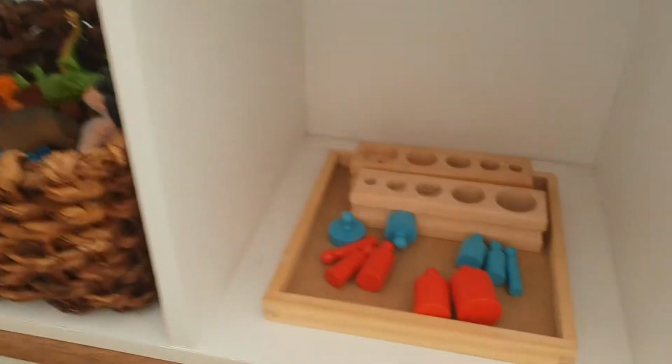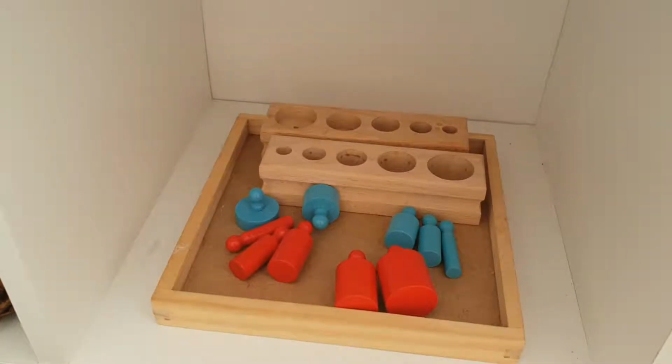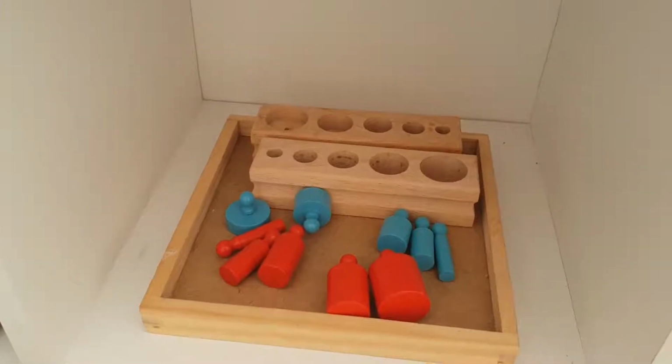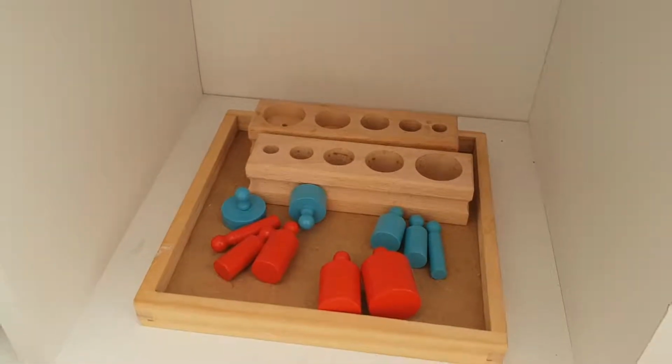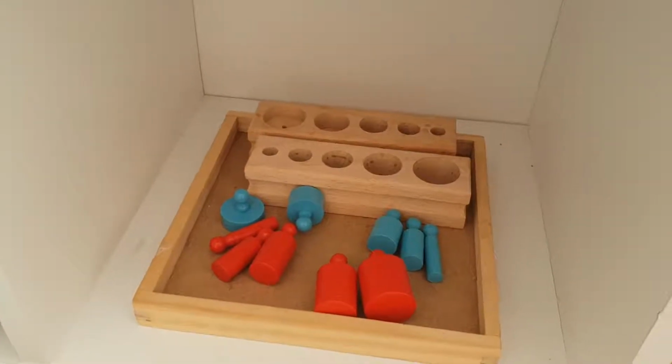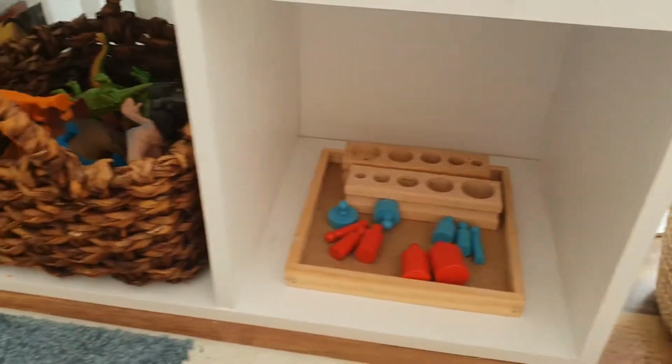And then down here we've got the mini cylinder blocks, which they love playing with. I've got two more colours in the cupboard, so I rotate those and they go by different difficulty. So I'll link those below for you.